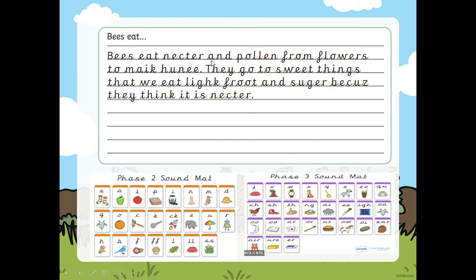nectar and pollen. Now some of the words like pollen I've written correctly because you might give the children some of the vocabulary you want them to use. So they might have words like that and things like nectar and things like that. That is completely up to you. We sometimes do that with our word walls and our word banks and give the children some of the correct spellings that they don't know.